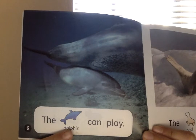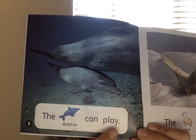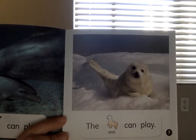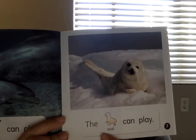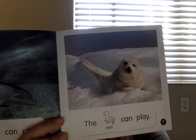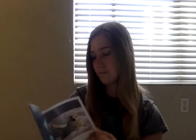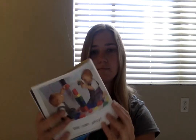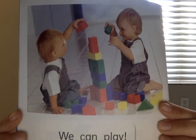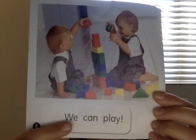What animal is that? A dolphin. The dolphin can play. The seal, because that's a little seal. The seal can play. You're trying to read this one all by yourself. Good, so it says we can play.